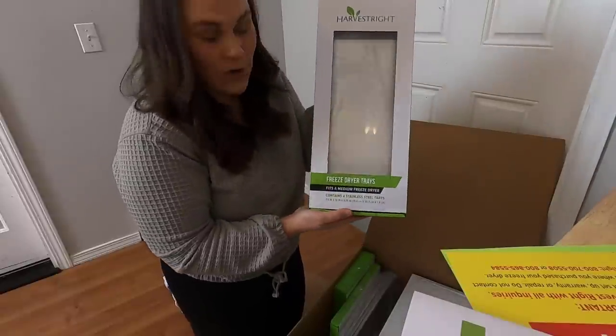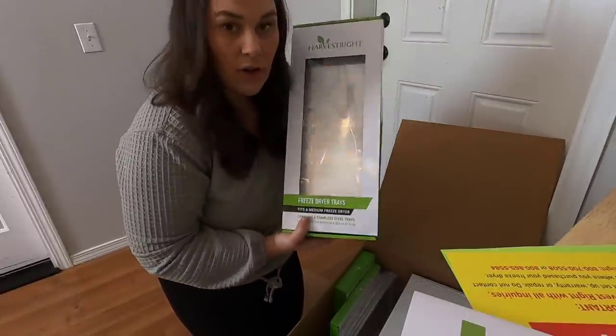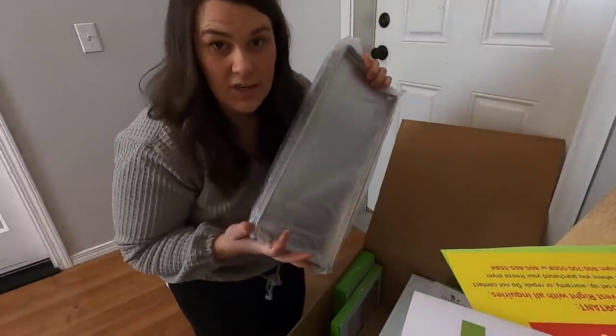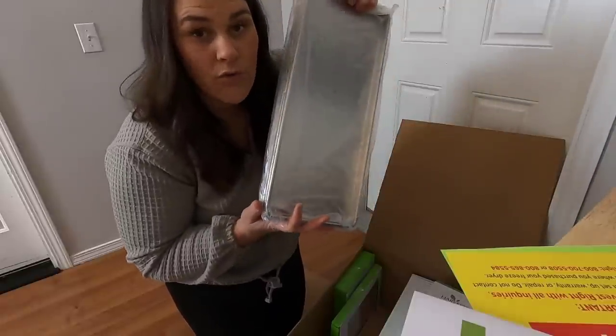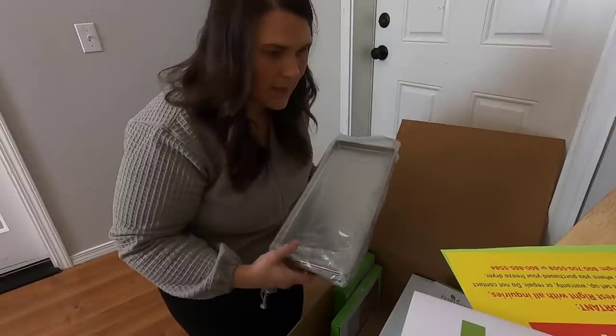We have freeze drying trays. This is what we're gonna put our food on to put them in the freeze dryer. There are four of them. We got four additional ones because you often wanna freeze things in your freezer before you freeze dry them just to make it a lot quicker. And so four can be in the freezer and then four can be in the freeze dryer and you just can keep rotating them.